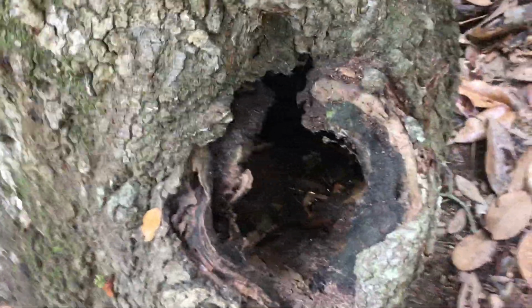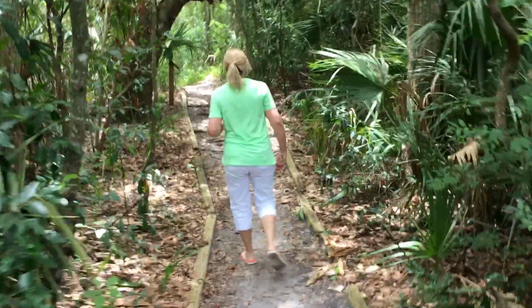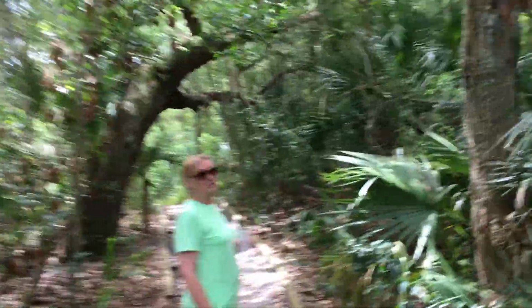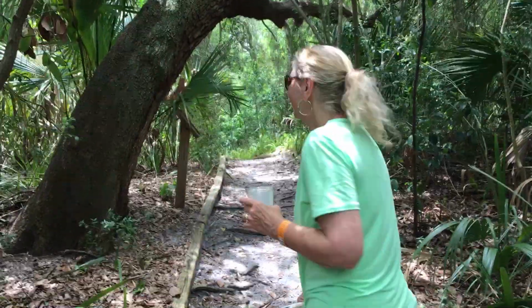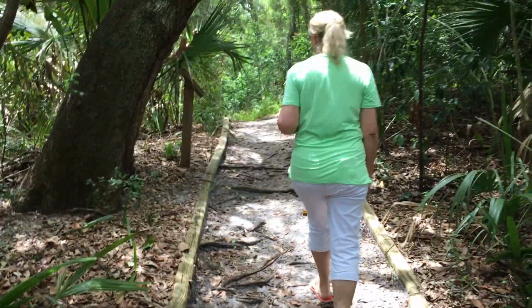No, just a big ugly raccoon, it looks like. See anything else? I feel like I'm in a jungle. You are in a jungle. I feel like I'm in the swamps. It's so hot. It's really hot and humid in here. Whose idea was this?